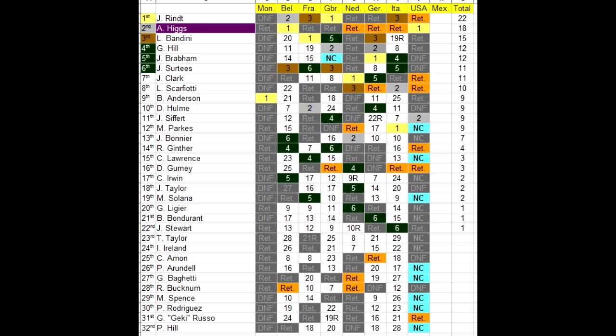So those are the driver standings, and it seems that if we do well, we might still win the Drivers' Championship. If we win the Mexican Grand Prix and Jochen Rindt doesn't do too well, we could very well win the title. But I guess we'll find out once we get to Mexico.